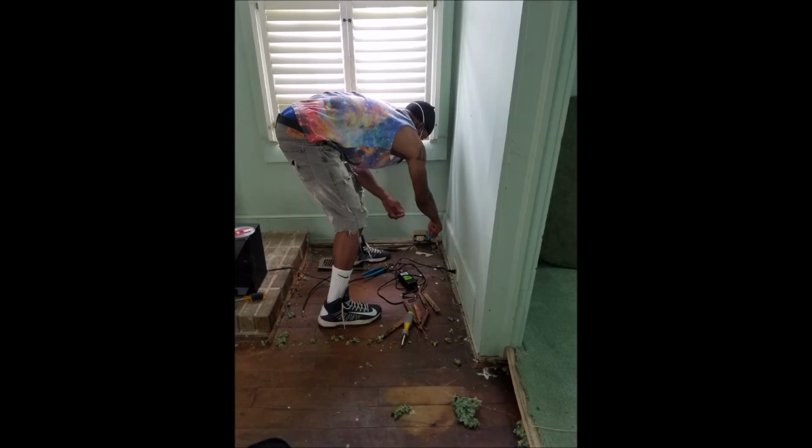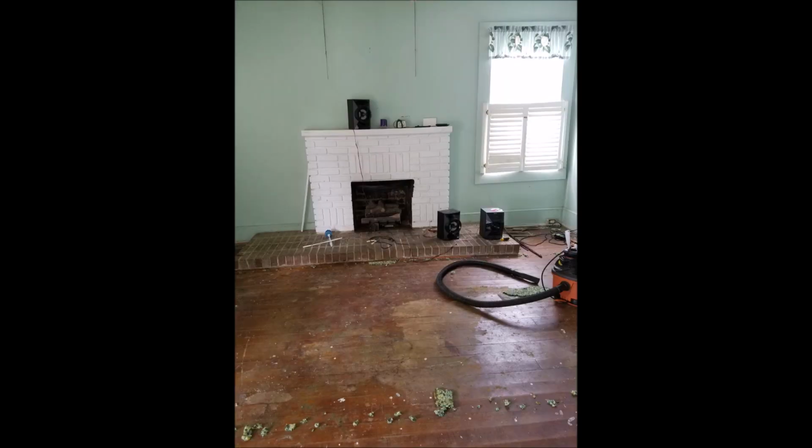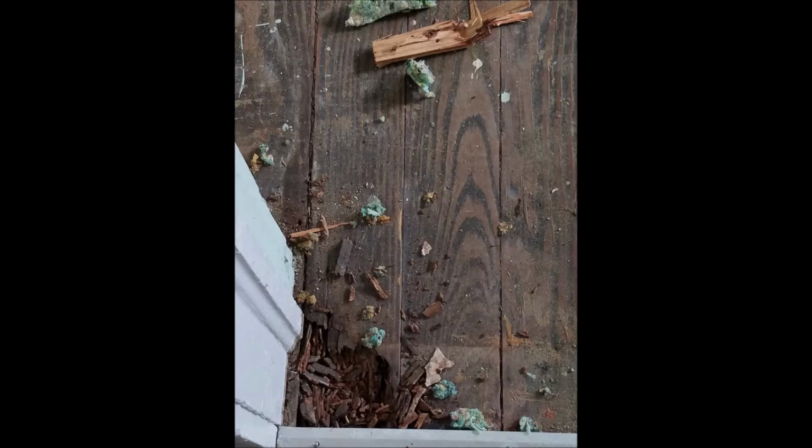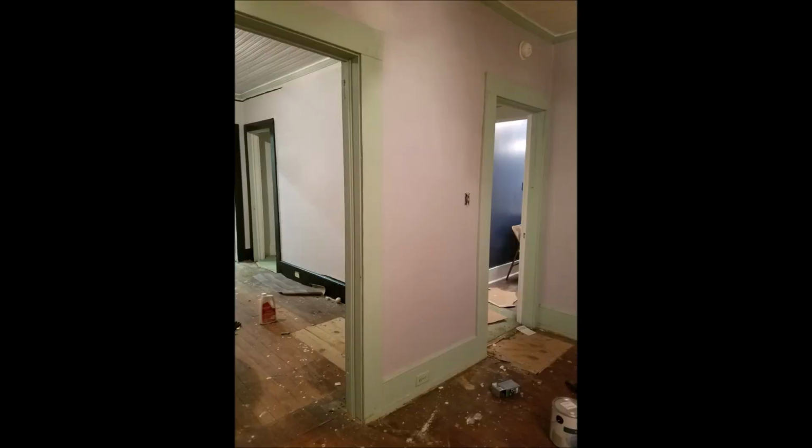Here you can see how badly damaged the floors were. But I always reflect back on our first house that we bought at 23 years old. It was a complete gut job and a rehab project. My father said, it's still standing, so everything else is cosmetics. And that stuck in my mind when we started working on this, and I had to reinforce with my son that our first house was 100 times worse than this.